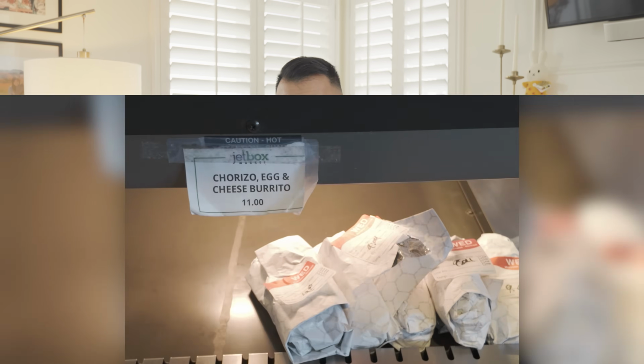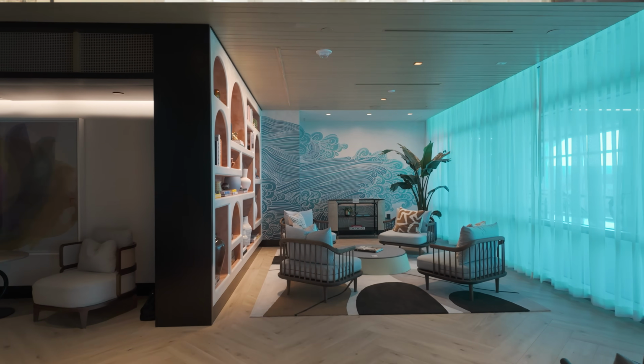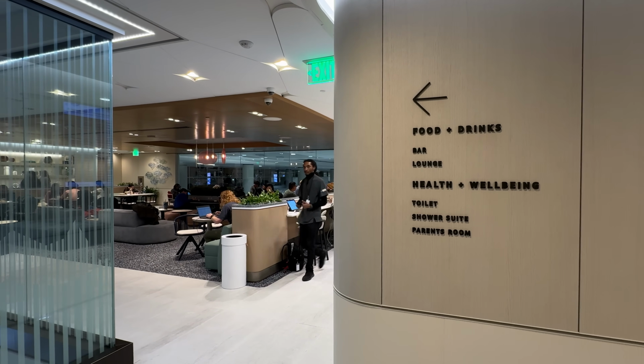So you get to the airport early, and instead of overpaying for a sad airport sandwich, you step into a quiet, comfortable lounge, grab some complimentary food and drinks, and actually enjoy your time before your flight. Well, that's exactly what you get with the Capital One Venture X. The card gets you unlimited access to airport lounges worldwide without expensive membership fees.